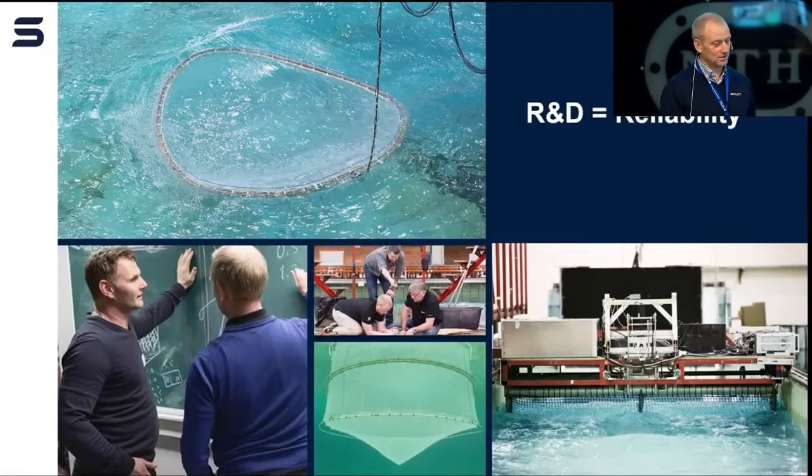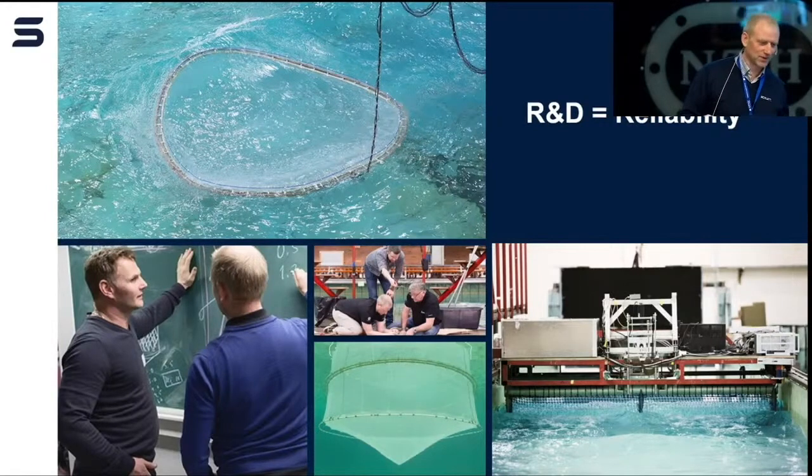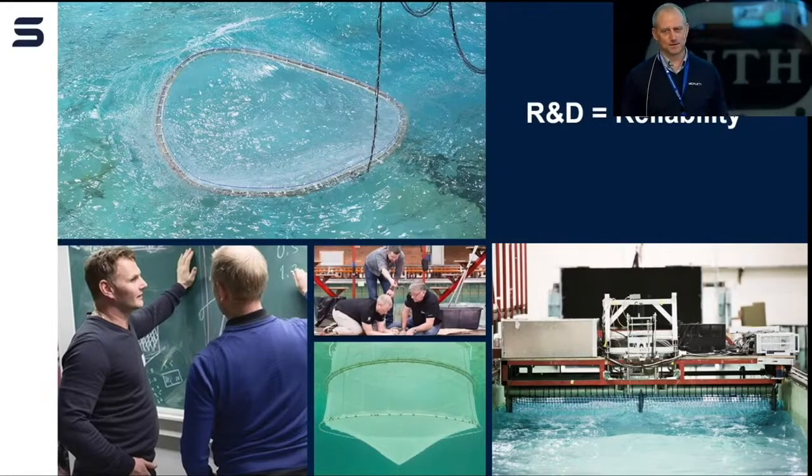Then this is kind of so fun, because research development, working with the model basin up here, which is now being refreshed and so on, it's so interesting. And the most interesting part then is to bring everything of this into aquaculture.